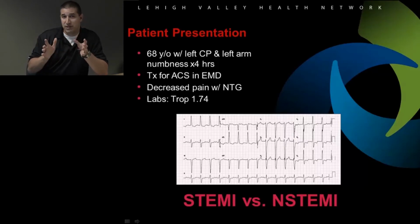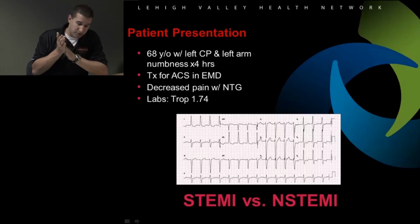Remember, in order for it to be classified as a STEMI, you need to have greater than 1 millimeter elevation in 2 contiguous leads. Unless you're talking about leads V3 and V4, then you need greater than 2 millimeters of elevation in those particular leads with your associated symptoms. So if this EKG is within the 10-minute time frame, then we can go ahead and start treating them.